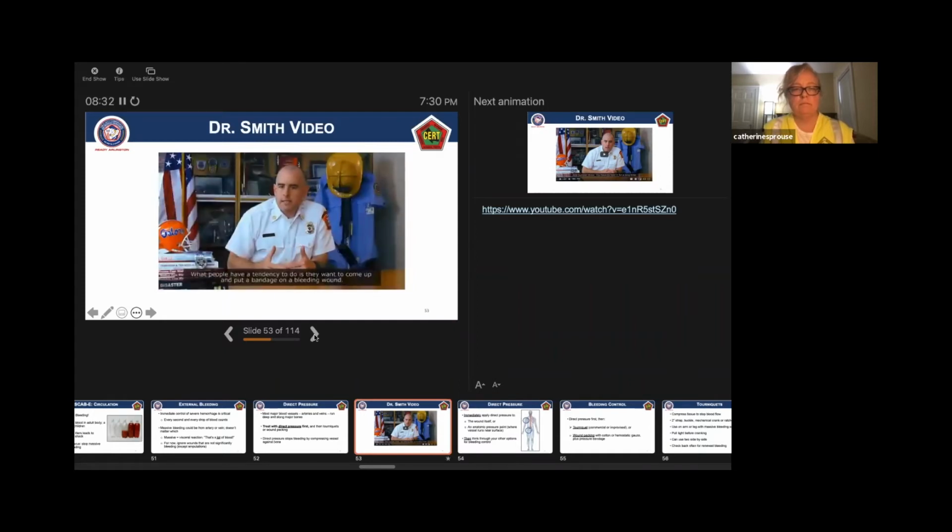What people have a tendency to do is they want to come up and put a bandage on the wound. A bandage doesn't stop bleeding. All it does is soak up blood. And again, that blood that it's soaking up into that bandage, it should be in your body. It shouldn't be being soaked into the bandage. We want it to stop.